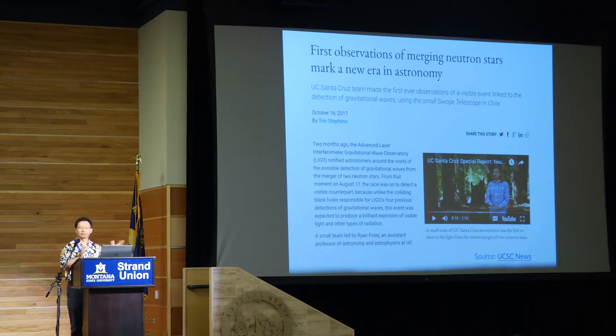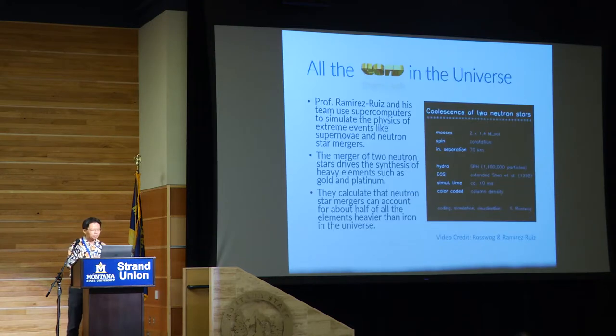Basically, after that, every single telescope in the world pointed to the same direction. And they captured visible, infrared, ultraviolet, followed by X-rays and radio waves. That marked a new era in astronomy, the era of multi-messenger astronomy. That was a major finding.